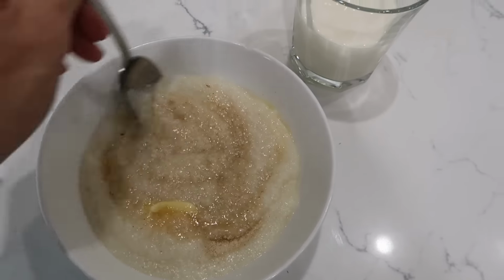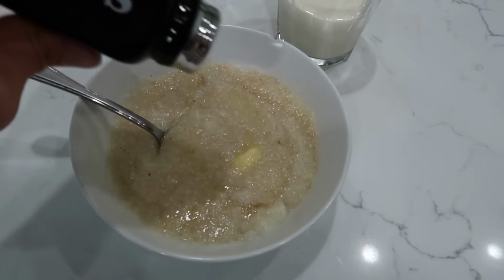I'm also gonna add a pinch of salt, which I can't find. A little bit of salt. Okay, I just tasted the grits. They're so freaking good. I know people are gonna ask what grits are, so I'm happy to tell you. I still have more than half of this.